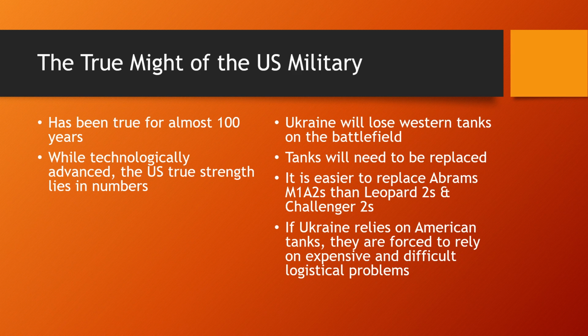So, it's not necessarily technology that gives the US an edge, even though it's nice to have superior technology, obviously. What truly gives the US an edge is its industrial might, the ability to build a lot of whatever you've got. So when you have 1,000 pieces of something that is good, you don't really need 10 pieces of something that is excellent.